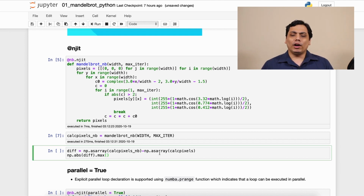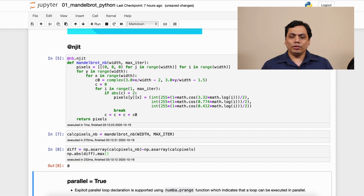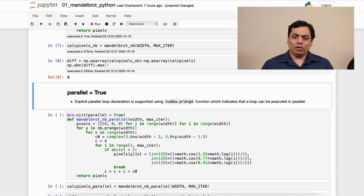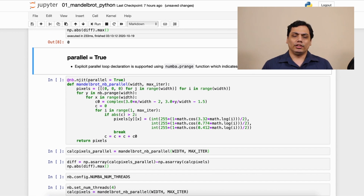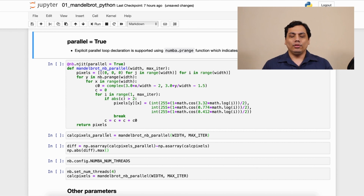Since we did not provide any specification regarding the function input types in the njit decorator, Numba does a lazy compilation of the function. When the function is executed for the first time, it does the type inferencing and compiles the code, which is directly used for all successive executions. We test the results and yeah, it looks good. So we got an enormous performance boost just by applying the njit decorator. But is that it? No.